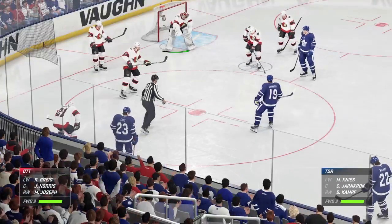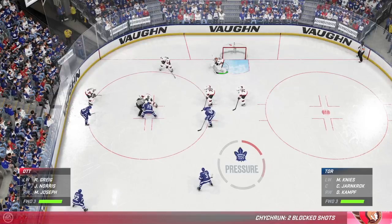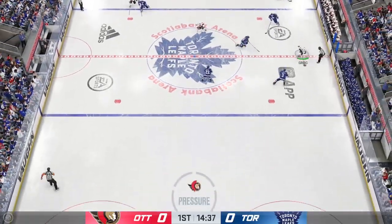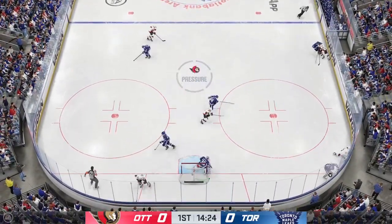Inching closer to the midway mark of the period. Still no score in this one. Norris wins the faceoff at his own end. Slick feed. Moves it to the offensive zone. Moves the puck down low.